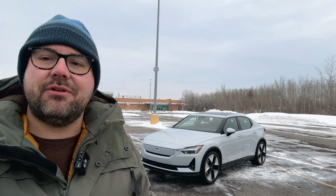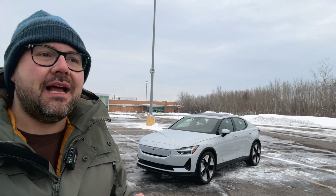So we're gonna drive it, we're gonna charge it, we're gonna hit up a cool charging site like we always do. You know I'm a big fan of cool charging sites. And so here it is.